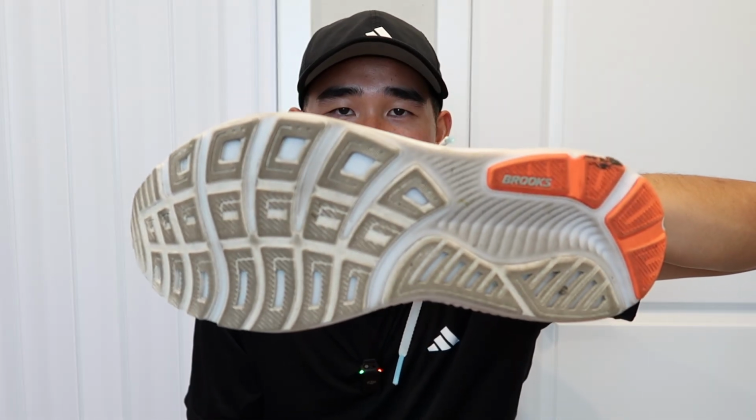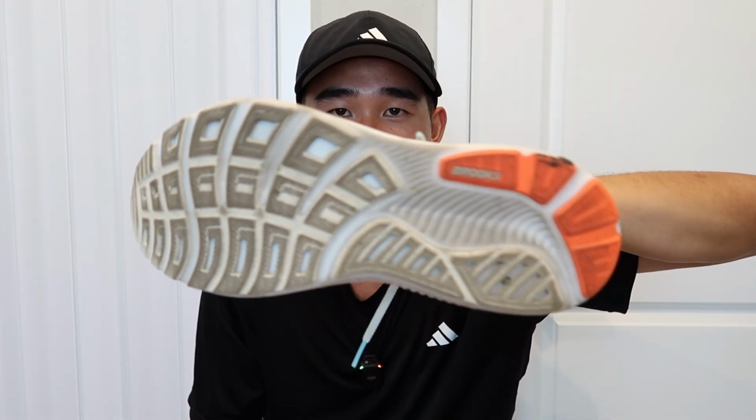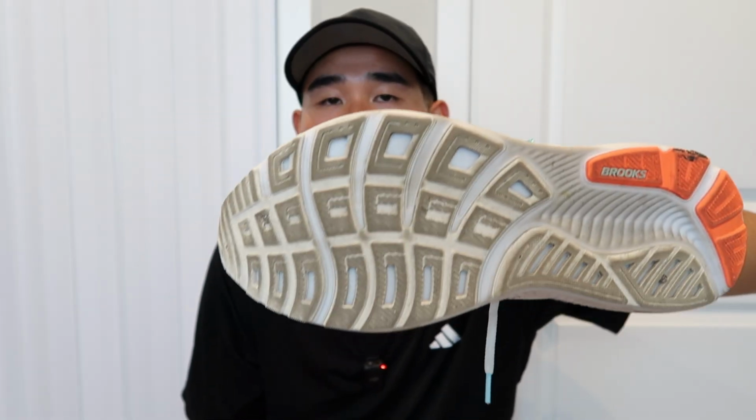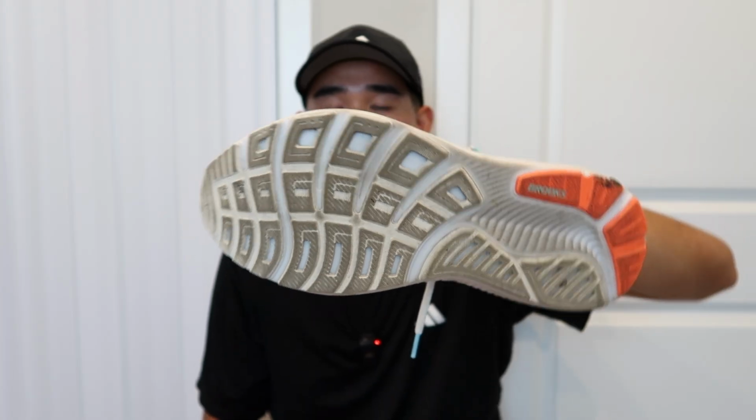And in my opinion, I actually did have some traction issues with this shoe, especially with sandy roads on the beach. Now, obviously that is a very niche surface to run on, but since I'm based in Southern California, that's a lot of the terrain that I run on. But that's when I had a lot of problems with the traction. However, in normal road conditions, in good weather, you're not gonna have a problem with this traction pattern.